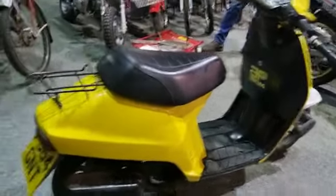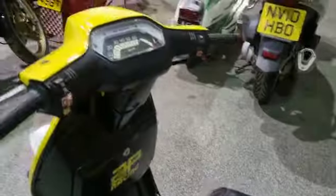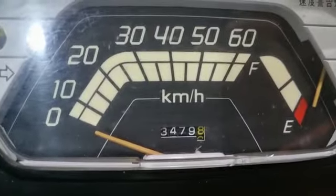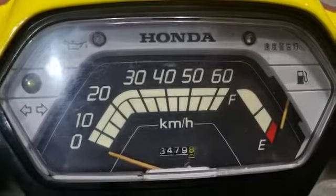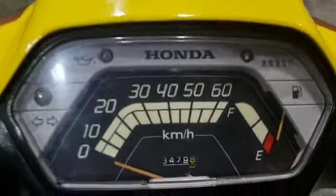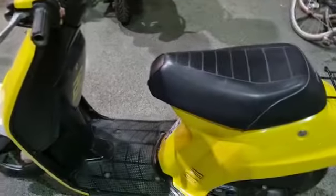Now, I did a video of this little bike last week, and unfortunately, being a bit dyslexic, I managed to misread the mileometer, which indeed is in kilometres, but I said it had done 34,000 miles. It hasn't. It's done 3,479 kilometres, which will equate to, let me think, my maths, 1,200 mile off the top of my head. So the little thing is all but new.